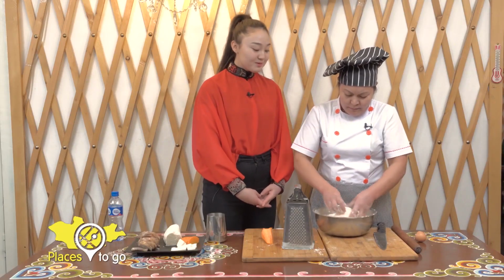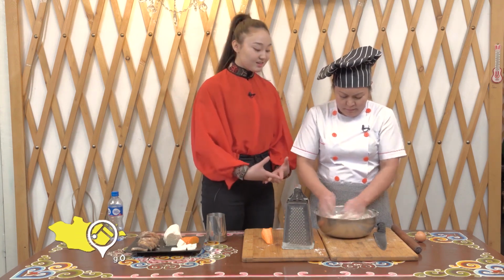And some of you may be wondering, this soup isn't really a traditional Mongolian soup. It's actually unique to their restaurant, and it's a special recipe that they came up with. So I'm very excited to try this.